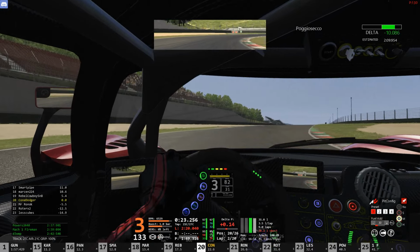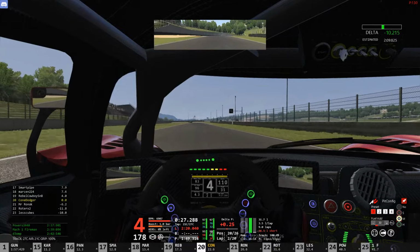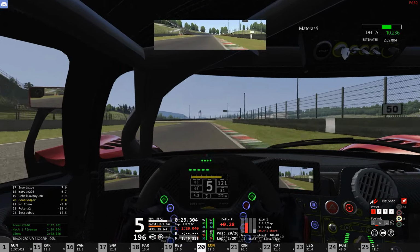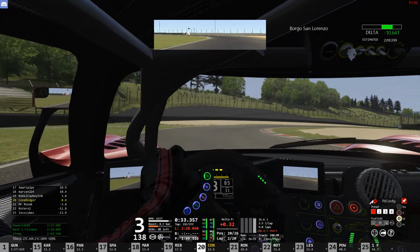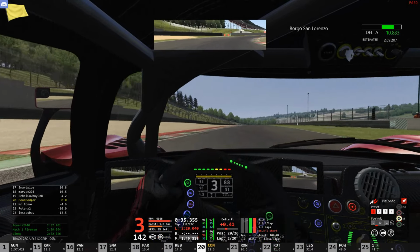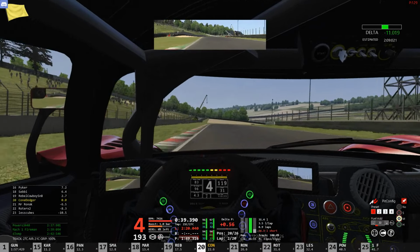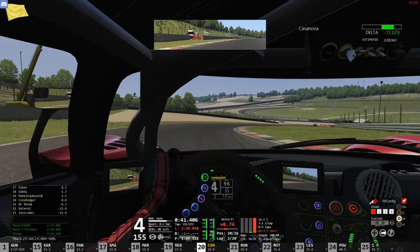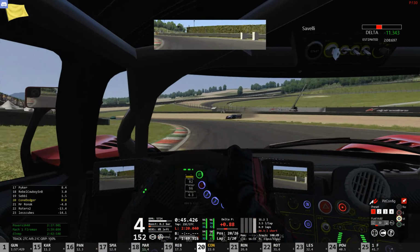Maybe I should have kept TC on full for the start of the race. I don't know. I don't know at all. Well, we had some great recovery drives at the end of last season. Let's see if we can have one here in GT3. It's going to be a terrible points week for us, but we'll try to make something out of this. There's going to be lots of that.